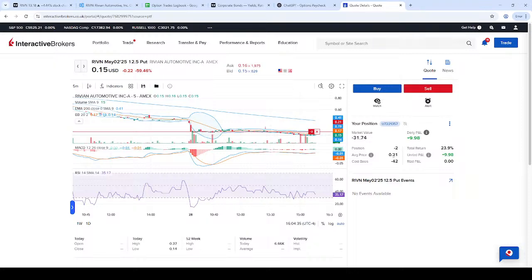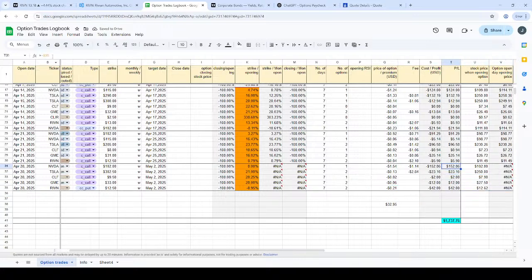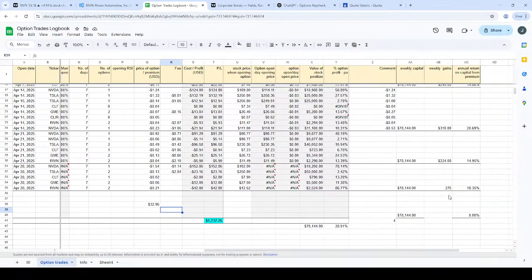So it was two options for 21 cents, and the original plan was 37 cents. However, now it's 27. So we can see it's less premium this week than originally planned for.